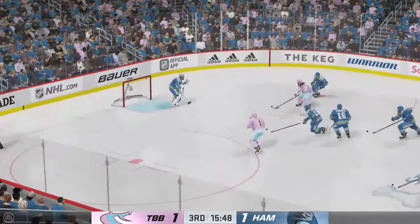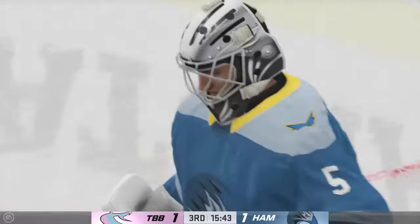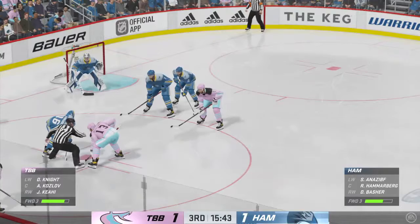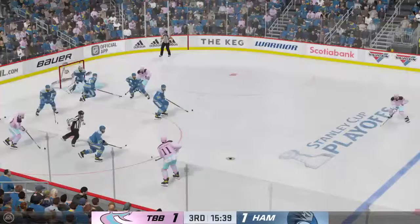Knight putting on some moves. Somehow that's not the replay we're being shown by the game. Well, that was a good shot from Anazibif. But yeah, two great chances here in the third.